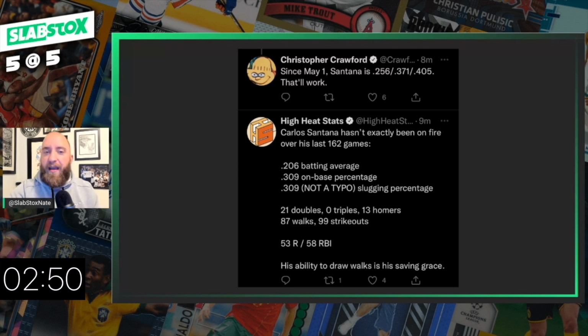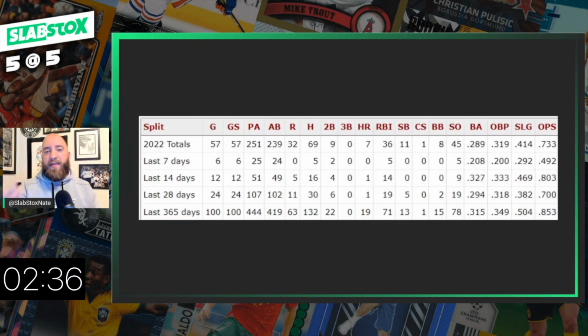Which one to believe? Well, it depends on your scope, right? Since May 1st, Santana pretty good. Over the last 162 games, which is a full season, pretty bad. And you can do that for anything. If you liked Luis Robert, these are Luis Robert stats. If you looked at his 2022 totals, you'd say, .733 OPS, not very good. If you looked at his last 7 days, you'd say, .492 OPS, not good. If you looked at his last 28 days, .700 OPS, you'd say, not good.